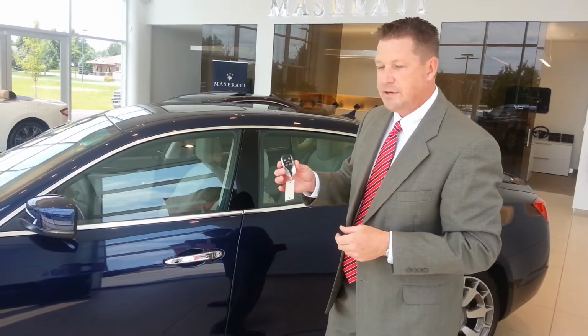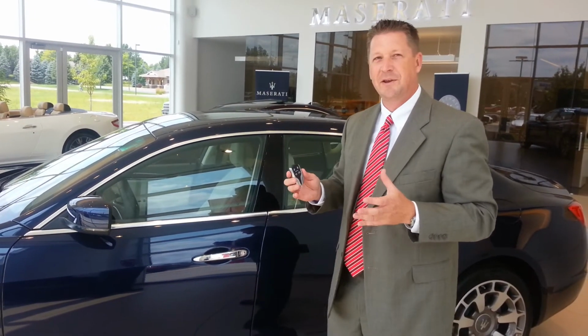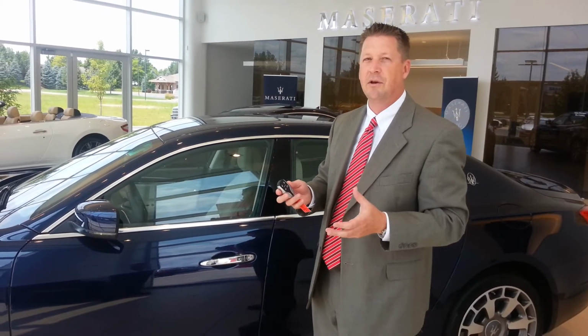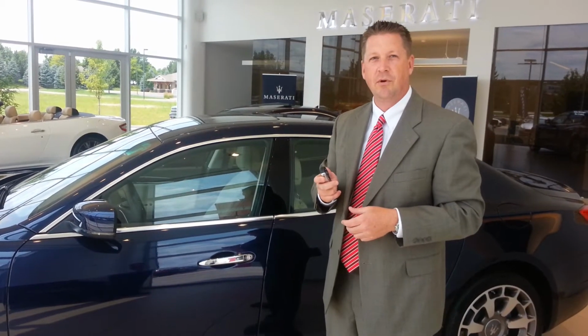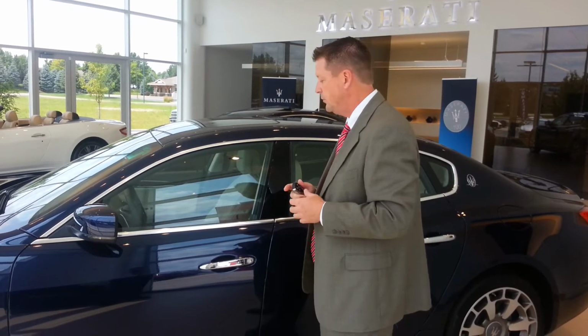Where Maserati takes it a step further is you're actually going to have your auto stop start. Can't begin to tell you how many times customers have actually said, when are you going to have an auto stop start? So if you are not going south for the winter, you're actually going to have a great system added to a luxury premium car that's going to get you through the winters.